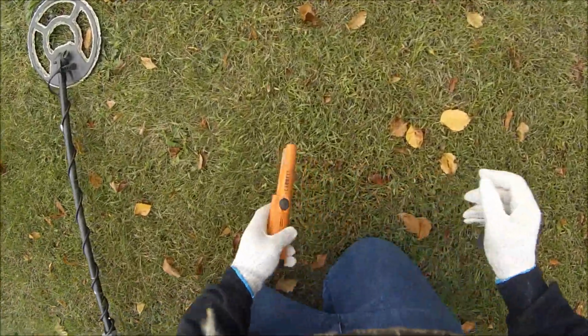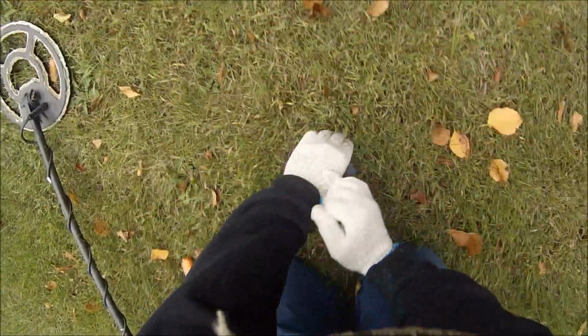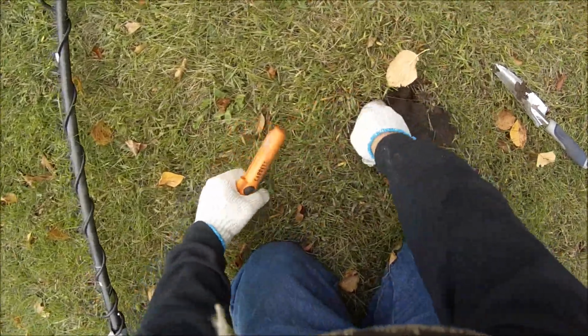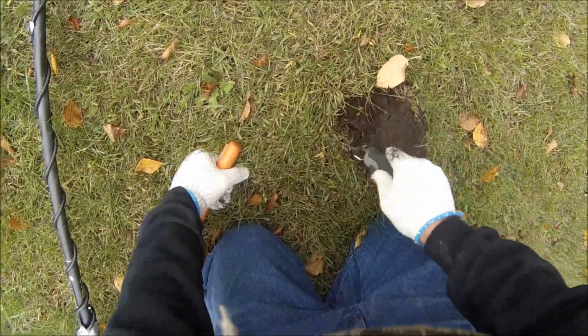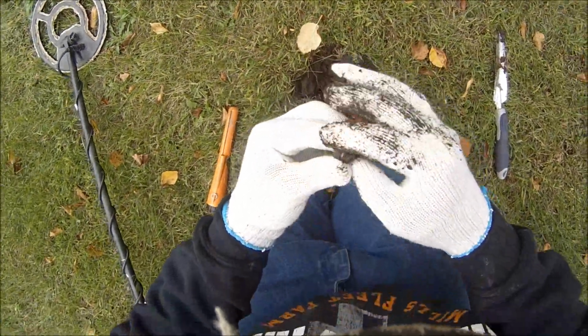I'm getting a hit right off the bat here by the driveway. Hoping to find some old relics today, but you just never know. I mean, over the years, I'm sure there's been a lot of people that's lived here. So we're bound to find, you know, a lot of new age stuff as well. I'm hoping for some toys, honestly, because I love finding toys.